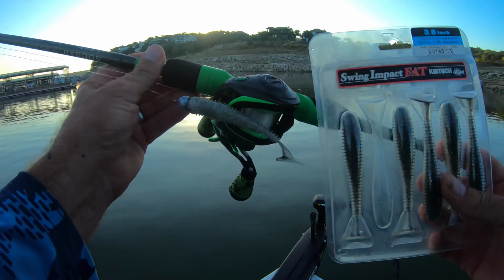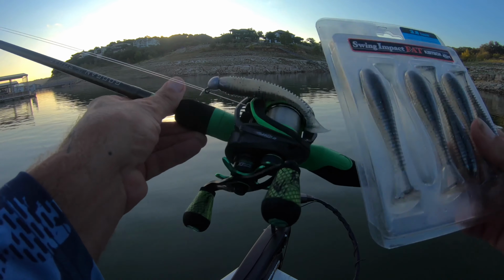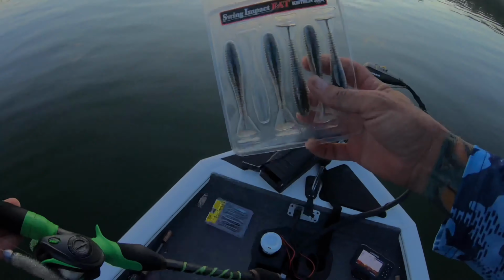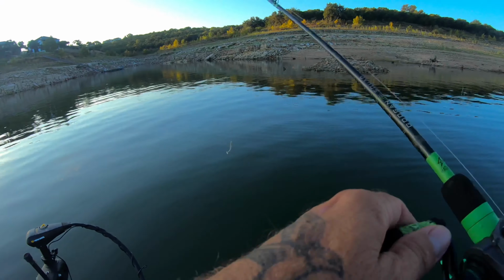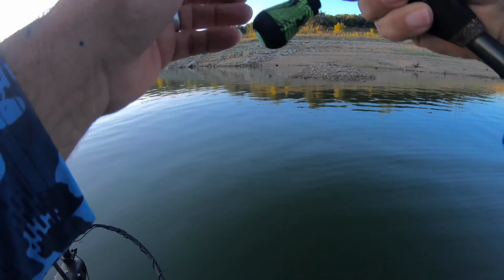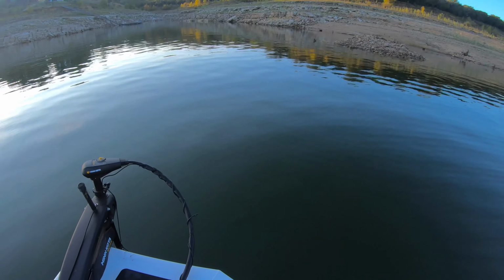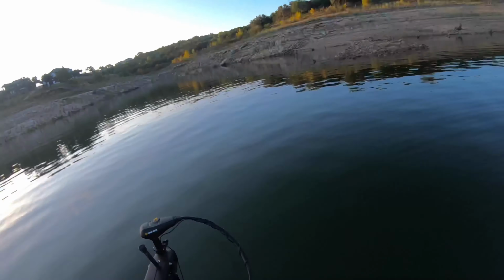We're gonna start our 10 with the Keitech Fat Swing Impact. Again, these baits are very similar to one another. All right, here we go. 1/4 ounce jig head, 10-pound line. First cast with the Keitech. Oh, right into the rocks. That's bad. I don't think catching rocks counts for the challenge.